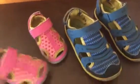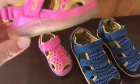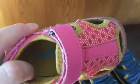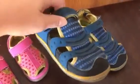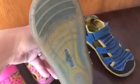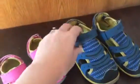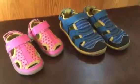The kiddos wore these for 8 days straight, and our little girl actually walked a ton. And you can actually see, other than a few threads, that they still look pretty much brand new. The colors look great. They don't show wear. They don't show dirt much. A little bit of sand inside of this one, you can see. But they held up very well, and the kids, even our little one, walked a lot.